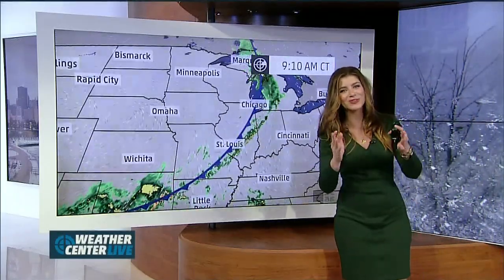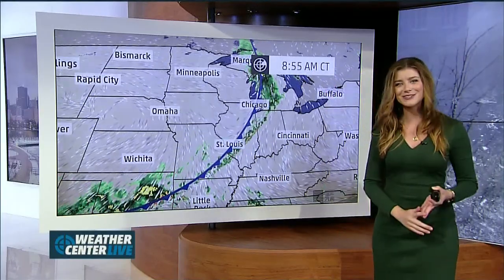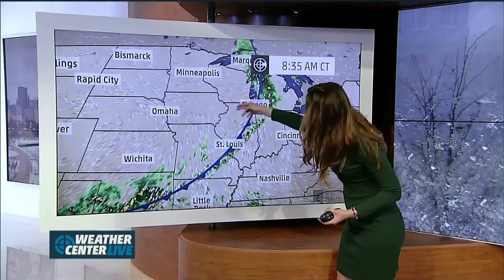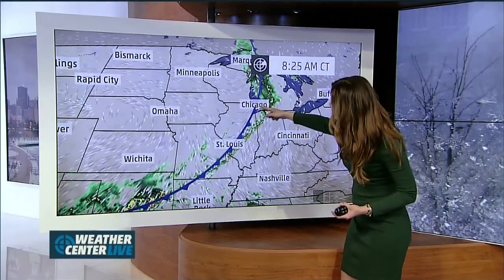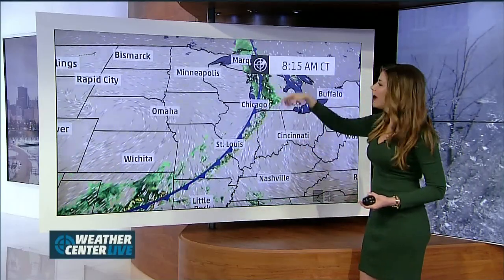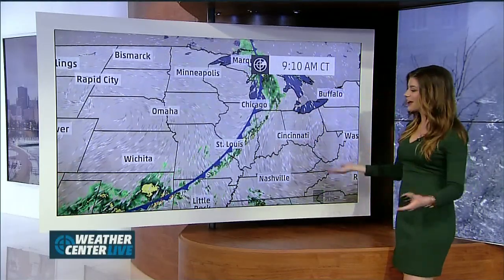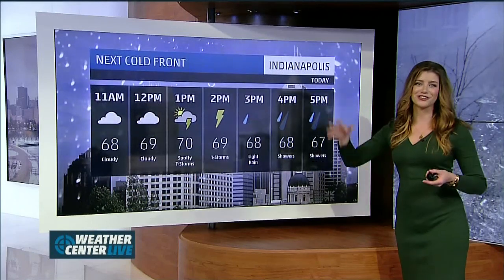In fact, take a look at where this cold front is. It is not hard to pin the cold front on the map this morning because you can see the winds. Look at them. Chicago, you've just made it on the other side of this front. So now your winds coming out of the northwest, whereas in front of the front, we've got all this moisture coming out of the south, feeding that convection right along the line.